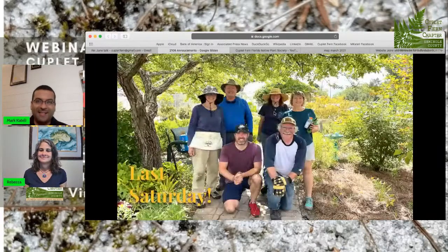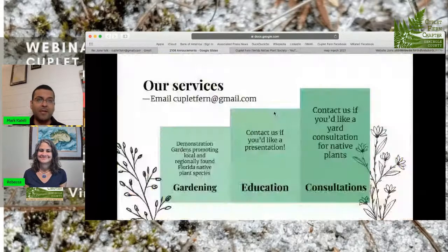And this is us. So we were actually out at Seminole IFAS last Saturday. We were gardening away. Our native plant demonstration garden now has 20 species, and it's just a really small sliver of the garden, but it boasts 20 species, and all of them are local or regional to Seminole County, and they're naturally found there. So we're really supporting and amplifying the local, regional, native plant message, as we all should. So please come and join us.